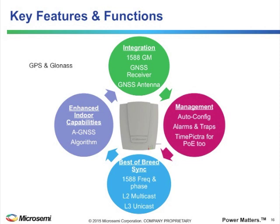In terms of 1588, it's not because it's a smaller device, a lower cost device, that we have limited or reduced the capabilities. This device has the latest, greatest that you can find in other Grandmasters that Microsemi makes available. So we share the technology with other Grandmasters. So we support 1588 both for frequency and for phase. And we have the latest ITU-T profiles supported. So both layer 3 unicast and layer 2 multicast, the latest phase profiles that were agreed a few months ago.